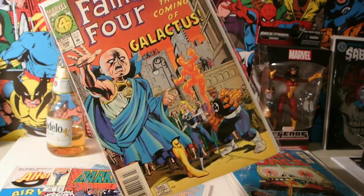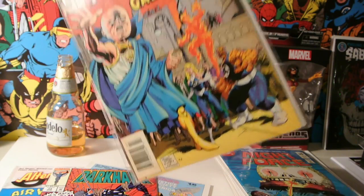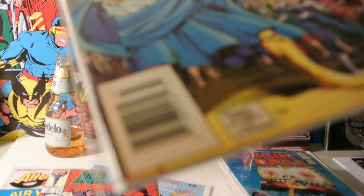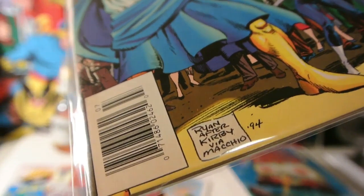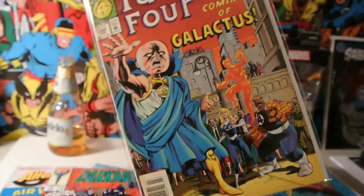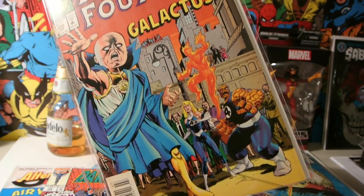I had no idea that they did a throwback cover. And as you can see, this says Ryan after Kirby via Machio. But one of the all-time great covers, the Fantastic Four redone.